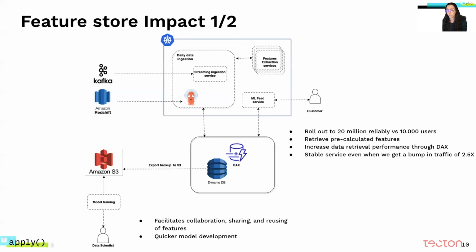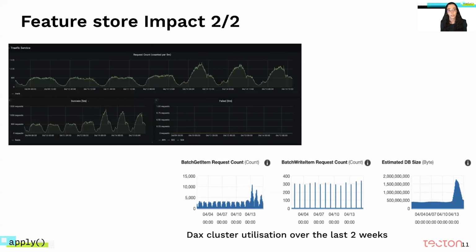On the other hand, it also had a very positive impact internally, as it has enabled the research team to collaboratively develop new models faster by reusing shared features. Recently, we have been able to run four new experiments due to our feature store. For example, we can see here that during Ramadan, and even during a traffic spike, our system was reliable. We can see that there are no failed responses, and also our DAX cluster is being highly used.